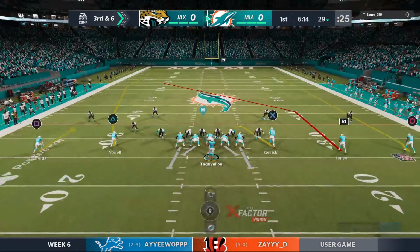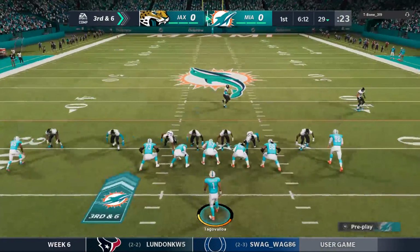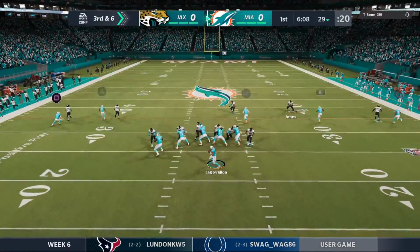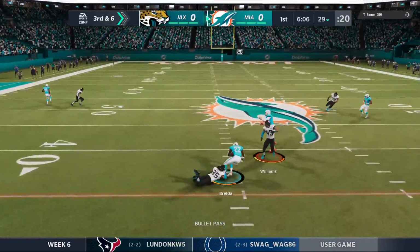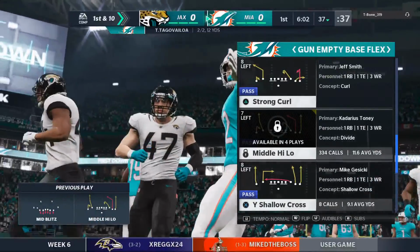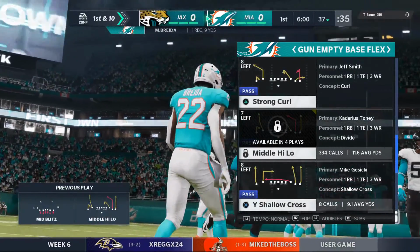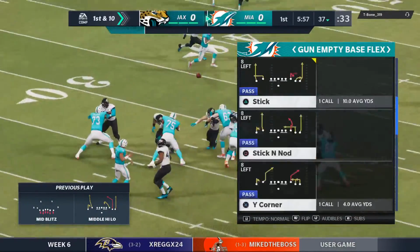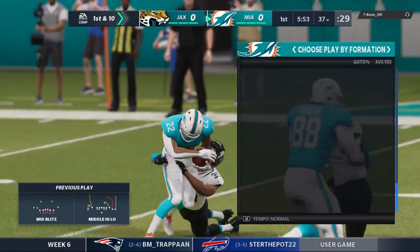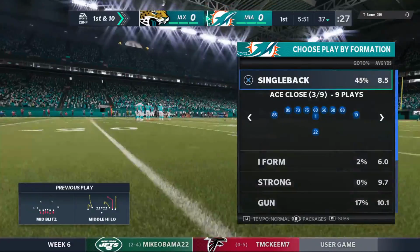This defense looking for an early stop. This is 3rd down and 6. Tagovailoa working out of the gun. Complete to the running back, Matt Breida. And he is going to have the Dolphins first down as they're able to get the 3rd down conversion. 1st and 10 at the 37-yard line.